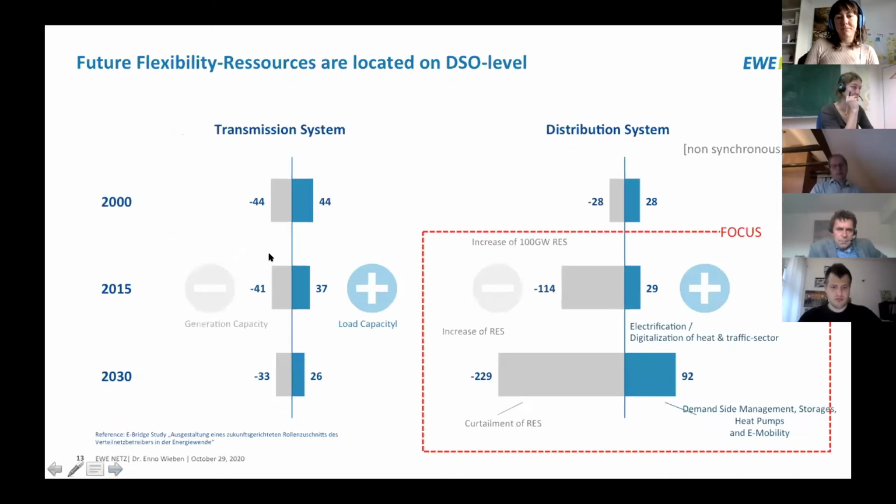And another very important question is the flexibility in the system. And here I want to show you that during the next years, most of the flexibility will be located in the distribution system and not anymore in the transmission system, because all the energy resources, renewables, will be mainly located, like today, in the distribution system, and also everything concerning sector coupling will be located in the distribution system.